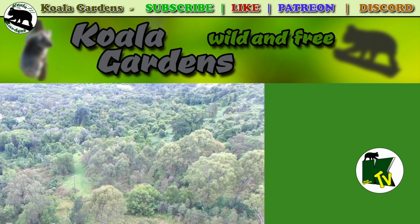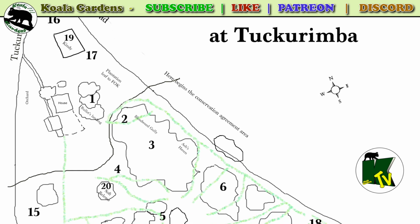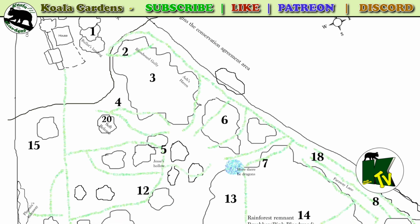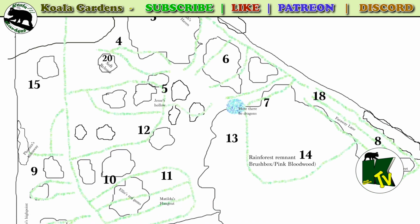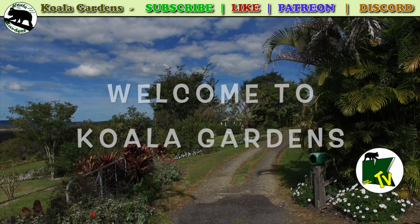If you're not familiar with the layout of the land at Koala Gardens, here's a property map, and we'll keep referring back to it during this video, but the property has been divided into 20 numbered zones and we'll be able to identify just where we are. We're going to start off literally at the front gate to the property, coming in the driveway.